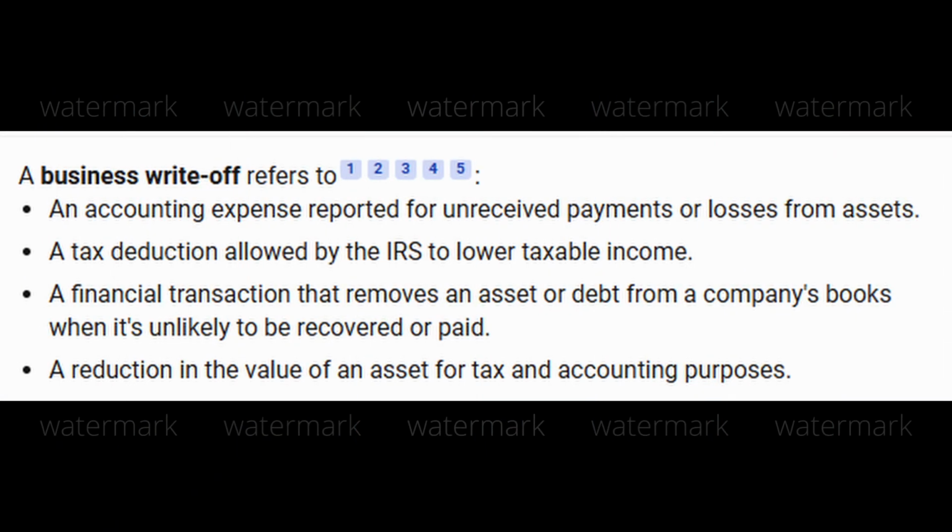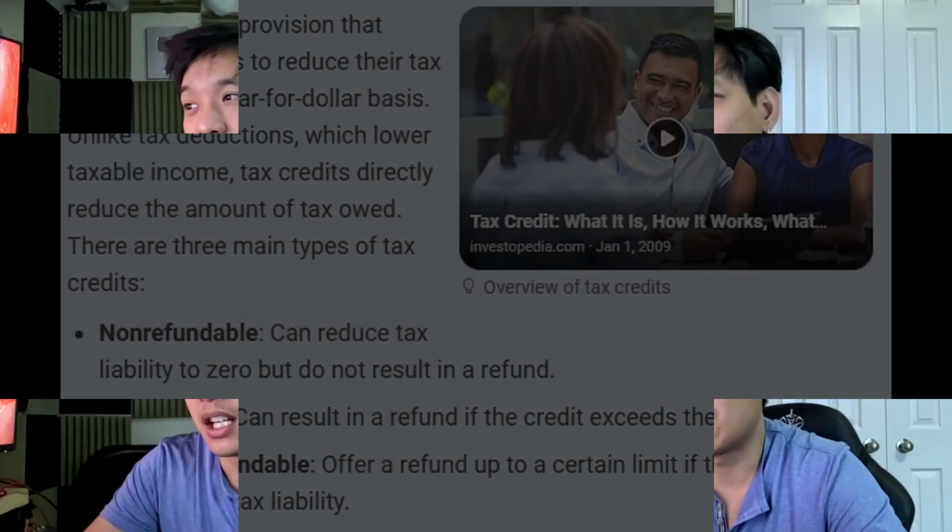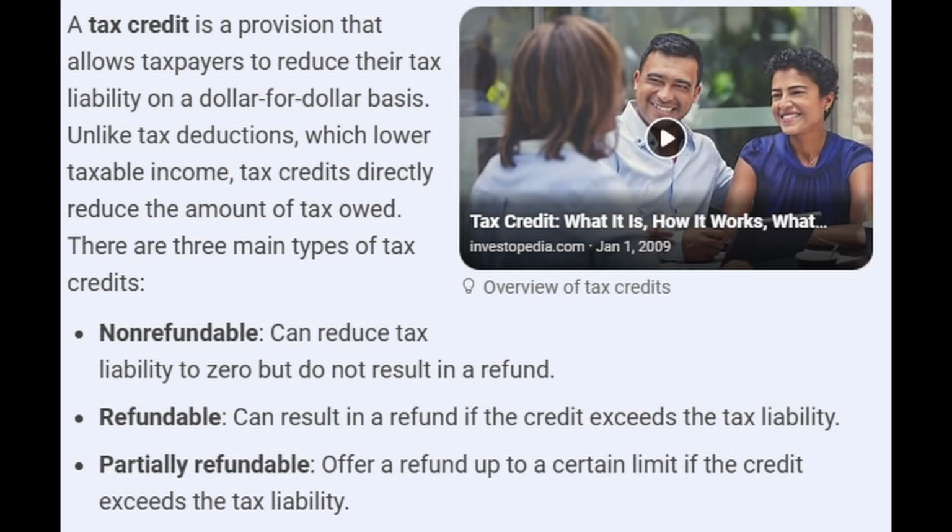A write-off is also called a deduction. A tax deduction is different from a tax credit. A deduction is subtracted from your taxable income, while an income tax credit is subtracted from the taxes you owe.